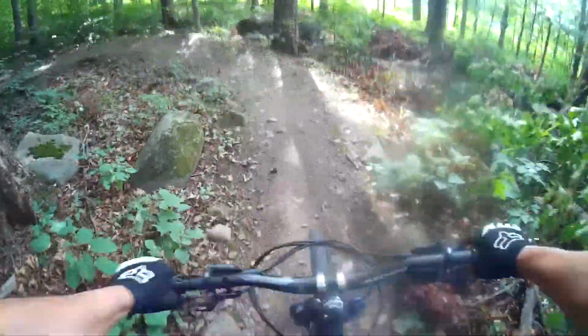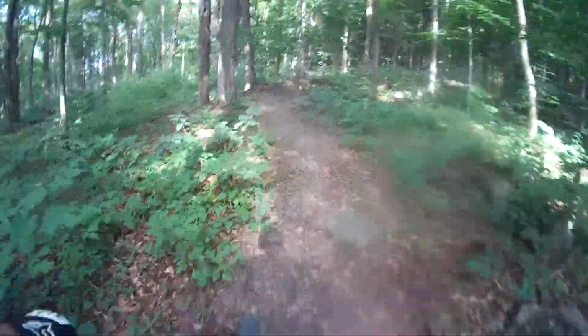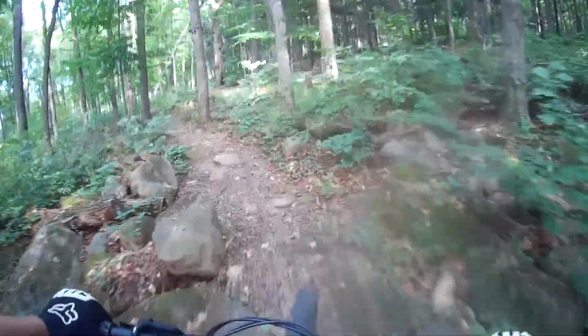You should mind your front sprockets if they're fairly large. Some of these rocks are tough to get over without smacking them. A couple of rocks back there had some marks on them. Again, keep in mind these large rocks.